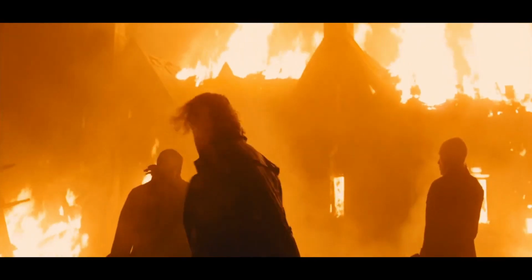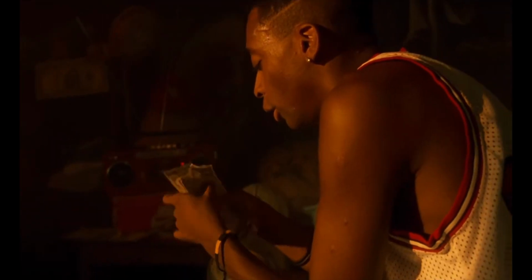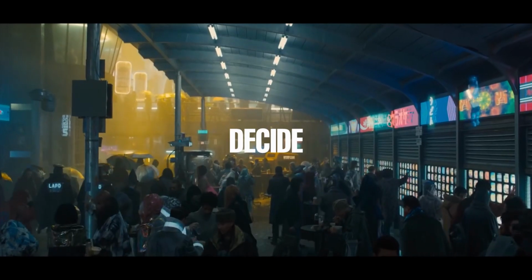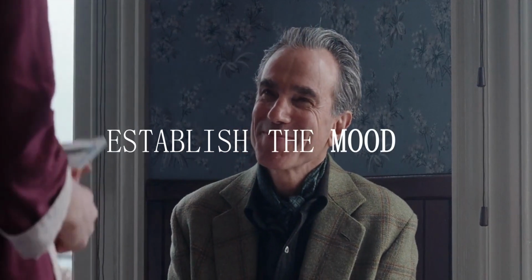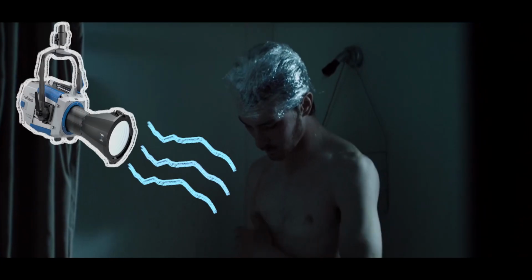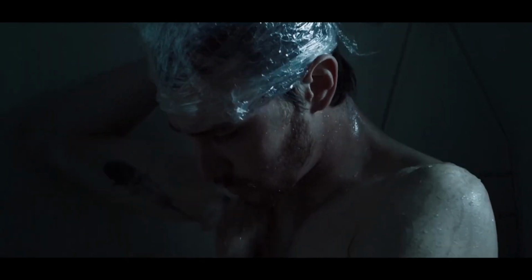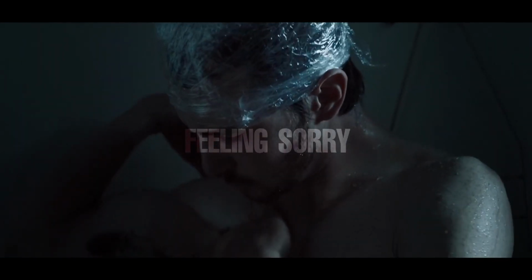There are so many ways to use colour in film, from shining a light on a character, dressing them in certain outfits, or even placing them in a room. The list is endless, but how do you decide what is right for the scene? Well, first you need to establish the mood. Is the character sad? If so, try using a cooler gel when lighting them. It's subtle, but it will help subconsciously tell the audience that they should be feeling sorry for the character.